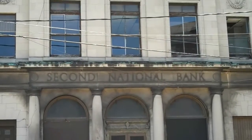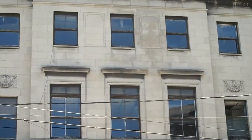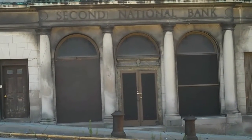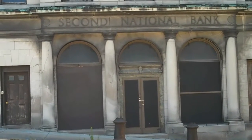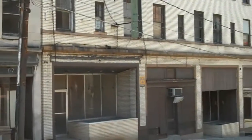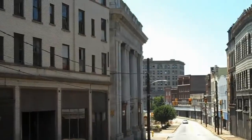Inside the museum. Second National Bank, that's the one we noticed with the big hole in the back. Probably, if it's still standing next year in fall, we'll go into there. It's really overgrown now. And there's the Monongahela Bank right down there.